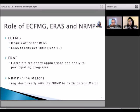And then you do interviews, and after all the interviews are done, you register yourself for the NRMP, also known as the match. There are a couple of pre-match programs, like the program that I myself am in, that participate in ERAS. So you can apply to those pre-match programs from ERAS, but at the end of the season, they do not participate in the match. Instead, they give job offers separately. So if you get those pre-match offers, then you don't need to participate in the NRMP.